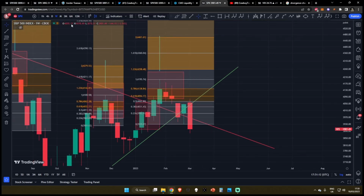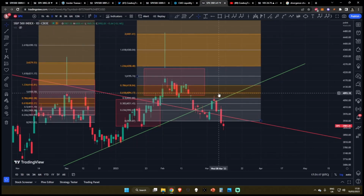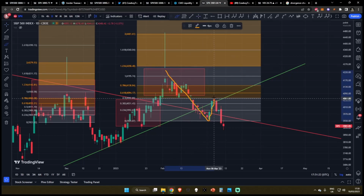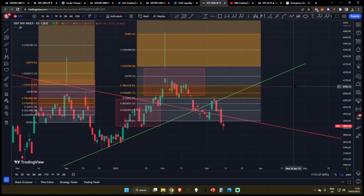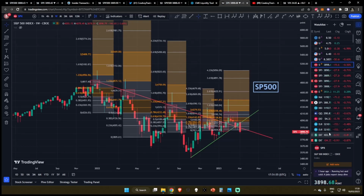And quite recently, if we come over to the daily, you can see we had almost a beautiful retest just between the 618 Fibonacci and the 0.5. So once again, liquidity top, break down, buyback into the golden ratio, and break down into new lows, just like clockwork. So those are the main S&P 500 charts I wanted to update you on today.